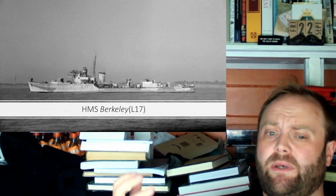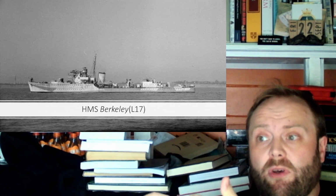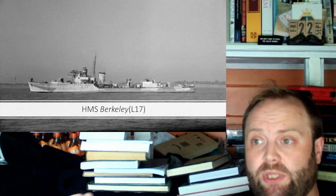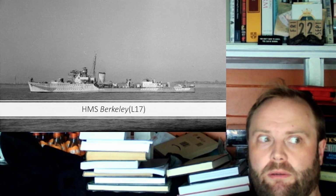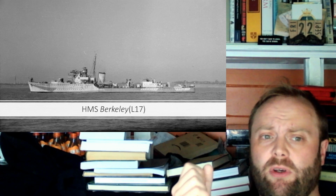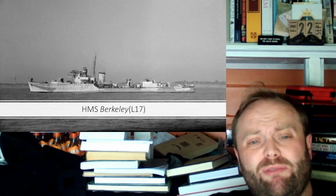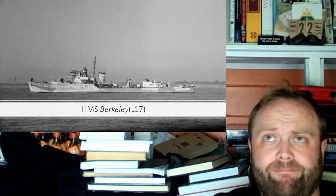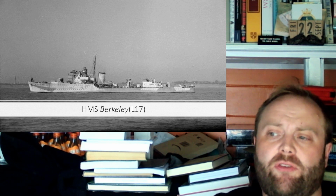Now that's interesting to me, because what she was supposed to do in the Channel Dash can seem rather odd, because you've got Gneisenau, you've got Scharnhorst, they are being escorted by destroyers, by torpedo boats. What is HMS Berkeley, whose sum total of her anti-surface armament is two twin 4-inch guns, going to really do? Well, this is where things get interesting, because you have to think about it as an overall force.